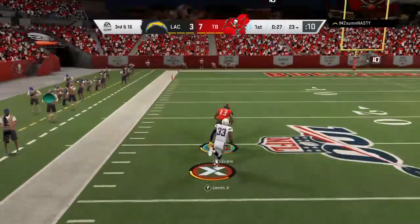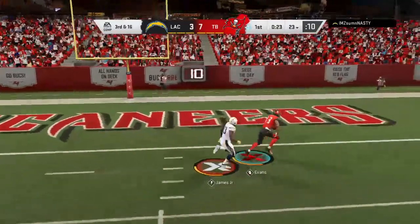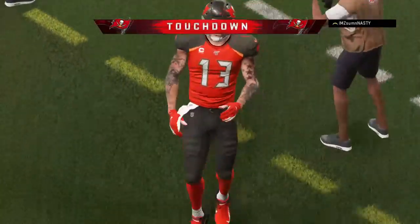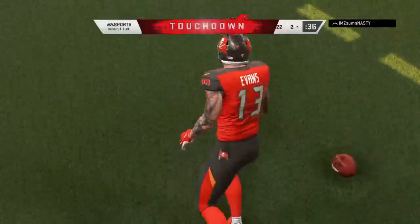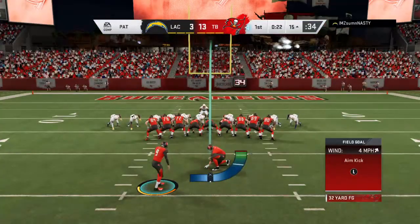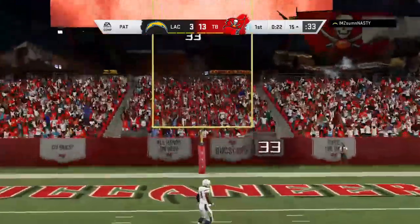You're talking about Mike Evans. He's going to go. Touchdown, Tampa Bay. Mike Evans, 77 yards as the Buccaneers tack on to their lead. Still first quarter, 2 receiving touchdowns for him. How are they going to slow him down?